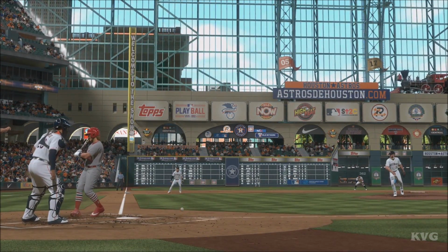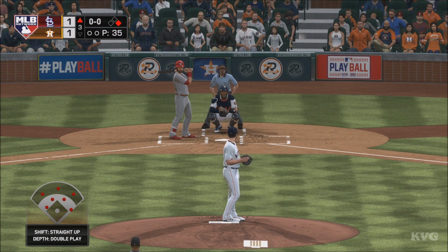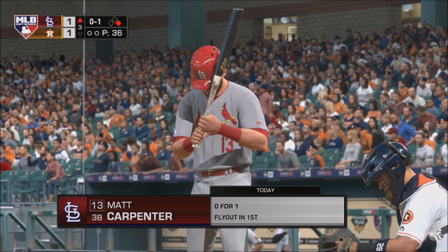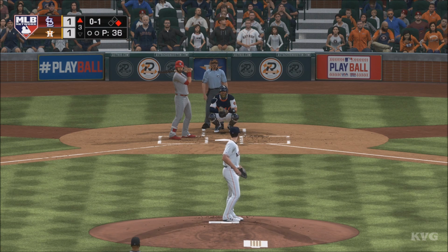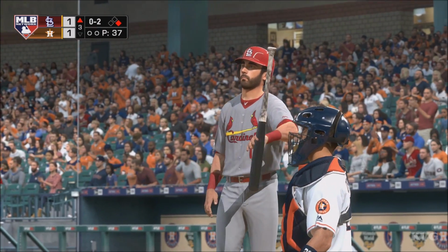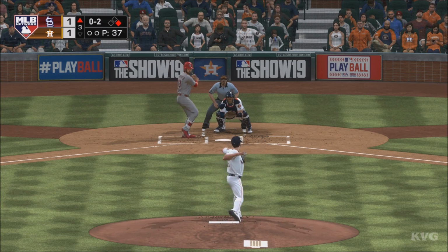This guy might be their best base stealing threat in the lineup, so now he's got a chance to move into scoring position without even putting the ball into play. Into the box now, Matt Carpenter, as he'll watch a first pitch curveball drop in there for strike 1. 0 for 1 for him here in this one. Swing and a miss, and he's quickly in the hole. 0-2. Good job of making him chase that pitch down below the strike zone. That's where you want to pitch when you're looking for the double play ball.